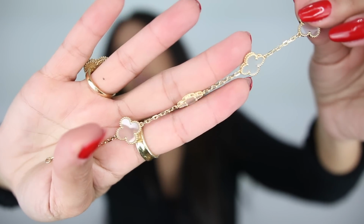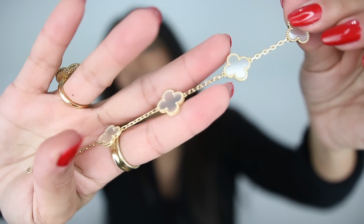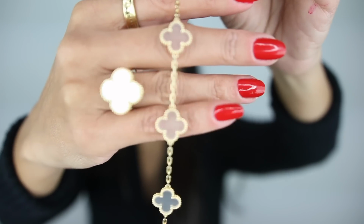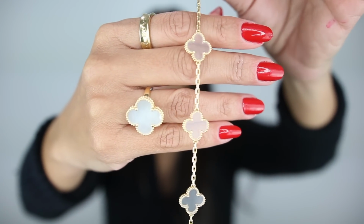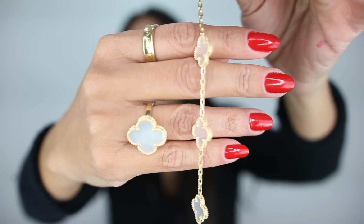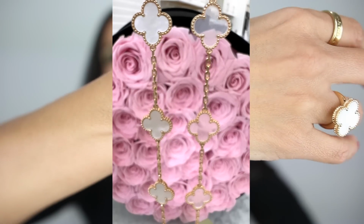I love it. You can wear it with any color outfit, nails. It fits everything. It matches everything. So here you can actually see the comparison between my ring, which is mother of pearl, and this is the rock crystal. So this is perfect to stack with any Van Cleef, and I love that it is neutral. How beautiful is that?